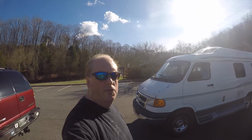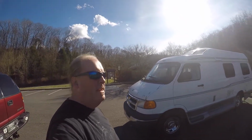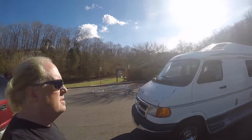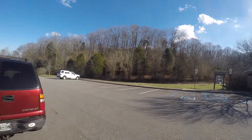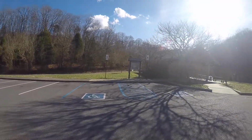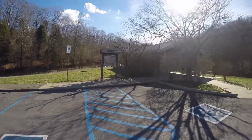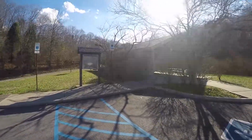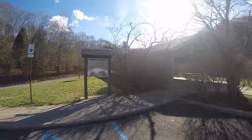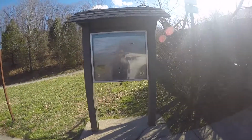Alright, for our first stop on the Natchez Trace. The first stop is a National Scenic Trail. Of course, restrooms. Kind of a welcome area.